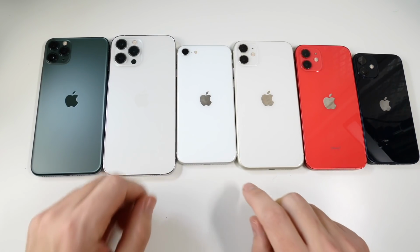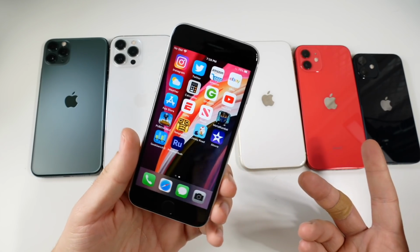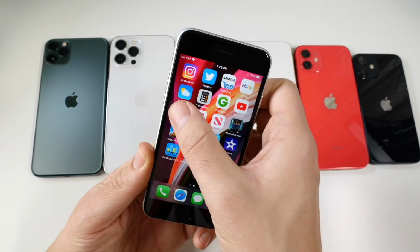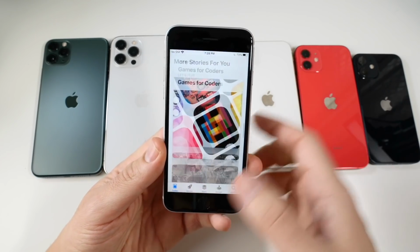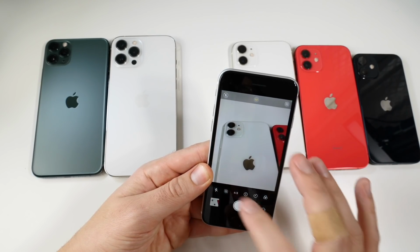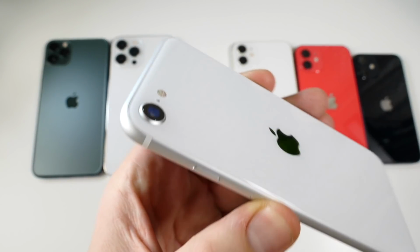Now, the next one in line is the SE 2020. The reason I put this here, and there is a phone that some would argue is a better option, but I'm putting the SE here because the SE does give you that rocket speed that you want from these newer iPhones. It's going to give you the A13 Bionic chip, and it does have a camera that basically matches the single camera on the 11. You will basically notice no real difference in your main shots here.